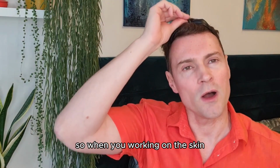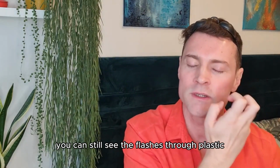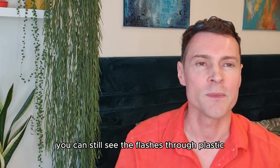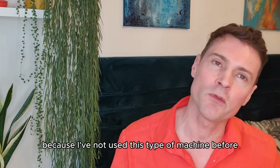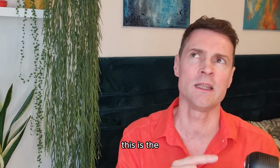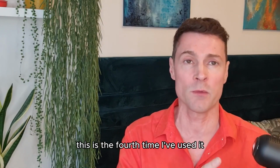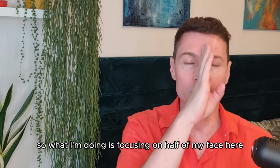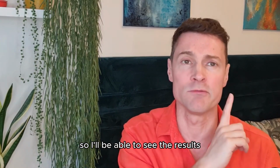So when you're working on the skin, even down here, even though your eyes are covered, you can still see the flashes through the plastic. So for that reason, because I've not used this type of machine before, I'm completely staying away from the eyes. By the way, I've been using this for a week, and you can use it 2 to 3 times a week. This is the 4th time I've used it. So what I'm doing is focusing on half of my face here, so I'll be able to see the results.